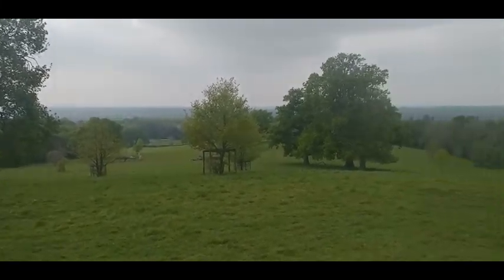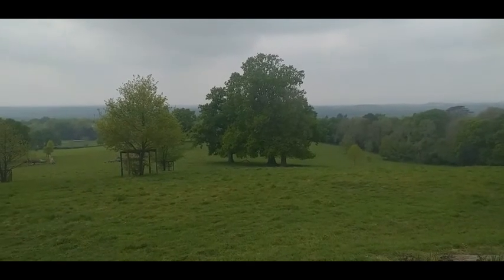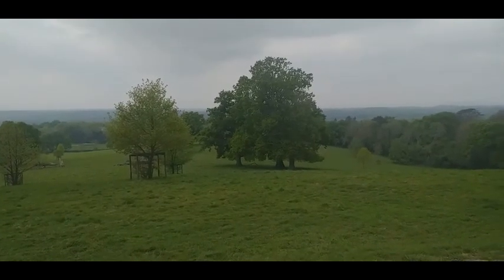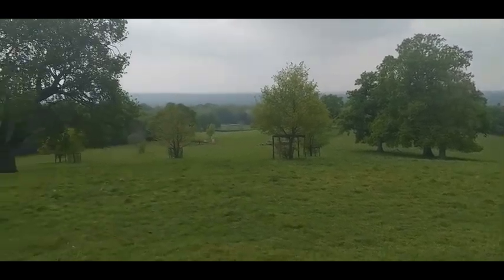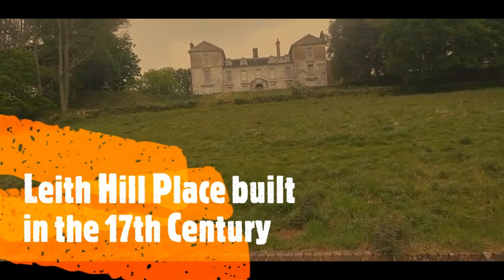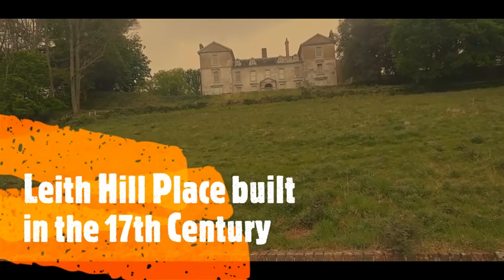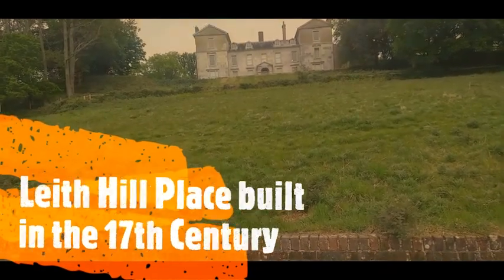And as we come out of the woodland and come across the farmland, we get to Leith Hill Place, which is on our left. But in front of Leith Hill Place are more delightful views of the countryside. It's a 17th century house created by General John Folliot and has been owned by the Wedgwood family and composer Robert Vaughan William, who gave it to the National Trust in 1944.